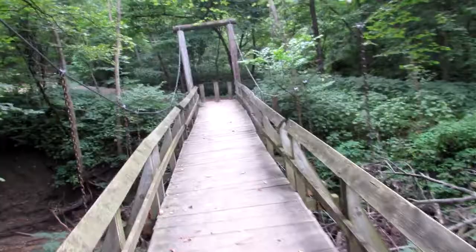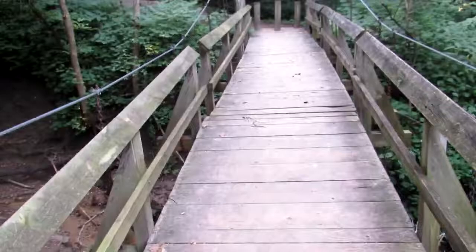Ooh. There's a little water running down in that creek. Not much though.